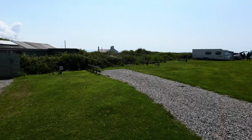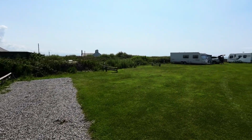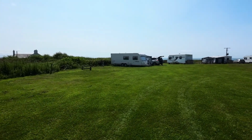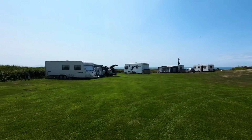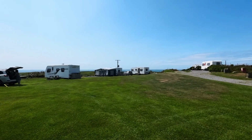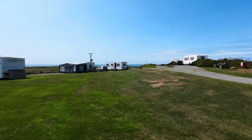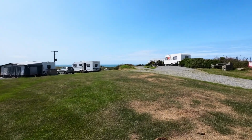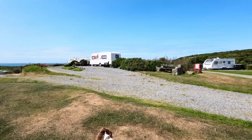So we're just going to walk around the pitches now. You got pitch number 1 there, guys, pitch number 2, gravel, and then we're on some grass pitches. By the looks of it, some of these are annuals, got grass growing up around them. Some of them are a little bit out of level as well, so do bring some chocks, some levelers with you.